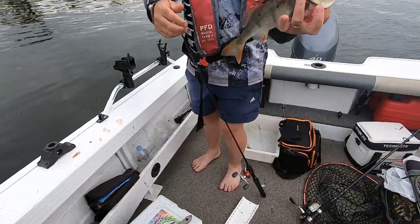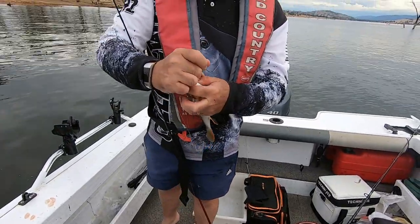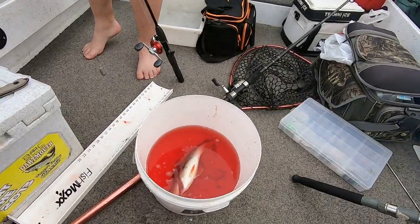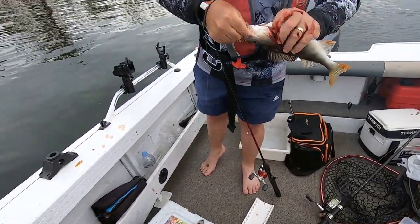Yep. The battery's getting to a point where it's just about done. Nice little redfin. Yeah. He's bleeding badly, up in the gills. Yeah, okay. That's why there's blood everywhere.